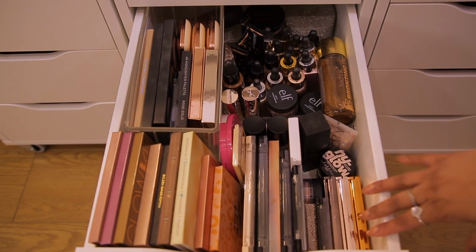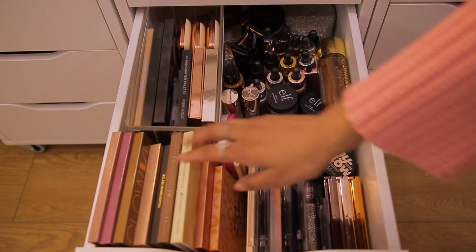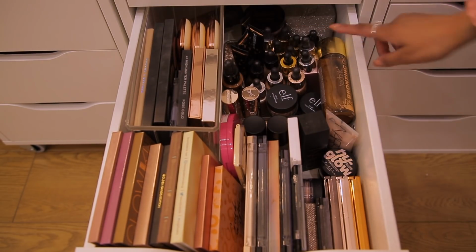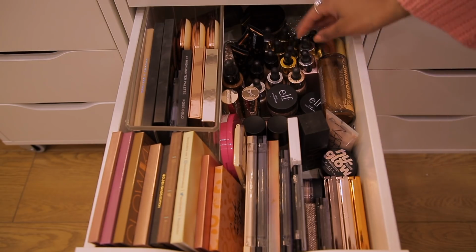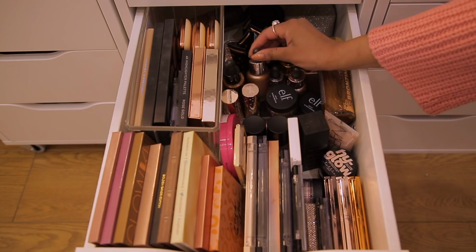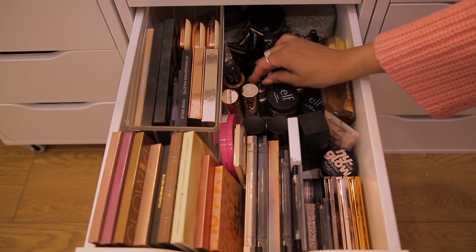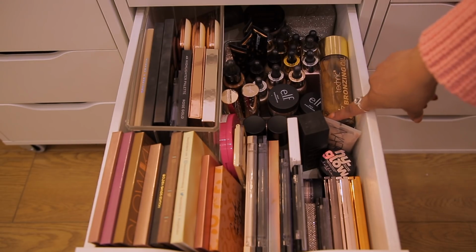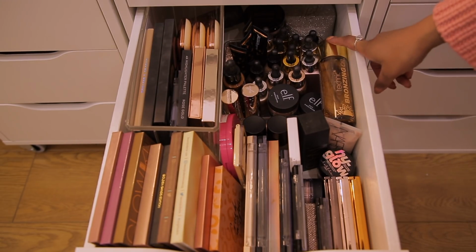This has got all of my highlighter palettes, so I've got loads of quads here, and then the bigger palettes back here. I've also got my liquid highlighters. These are ones that I like to mix into foundation. You've got Nip and Fab, I've got the Iconic London, I've got a bronzing oil because summer's coming up, so I've put that out because I'll be liking to bronze my body with that.